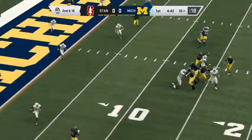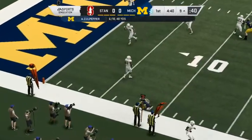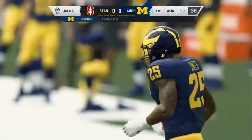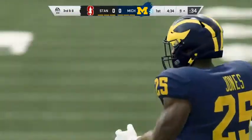Now he'll look to throw here on 2nd and 10. This will be caught just inside the 10. It'll be a 2-yard gain, and just like that, it's 3rd down.